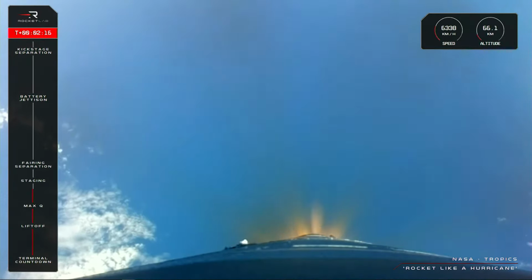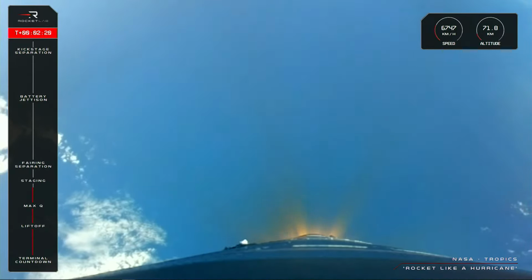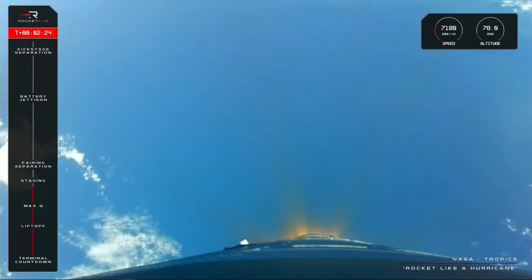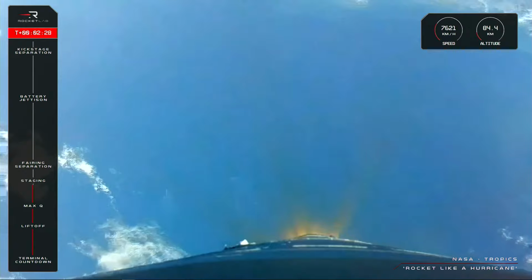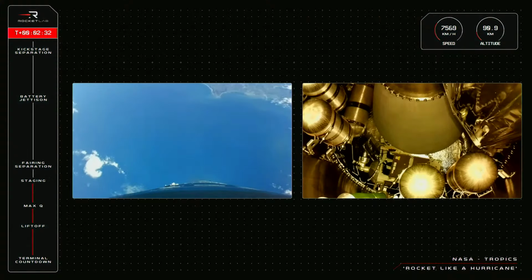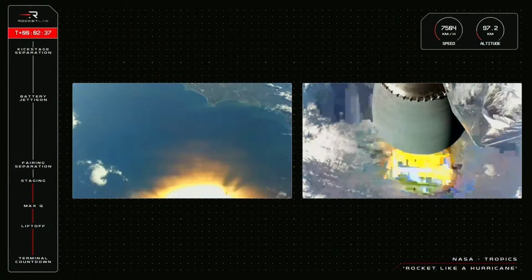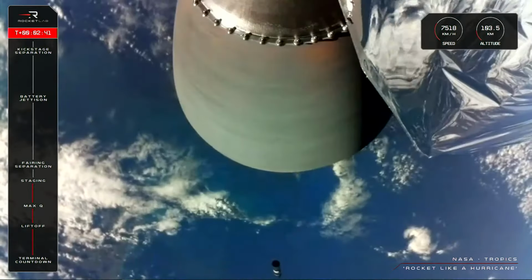15 seconds to MECO. Entered burnout detect mode. MECO confirm. Stage separation successful. Stage ignition.